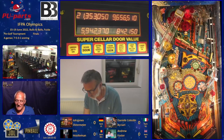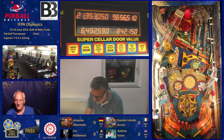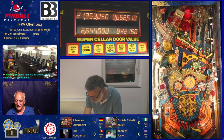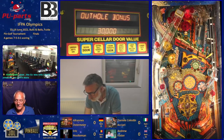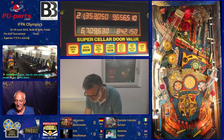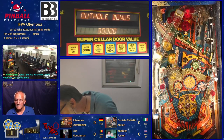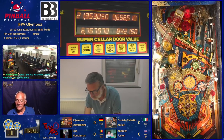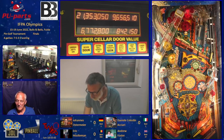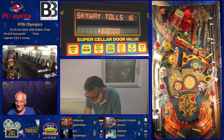But Eric is not going to give up at this stage. He will continue to fight. So he also gets Super Solidor score, and he will have just seen what Daniele did on the last ball. So he can also collect the Megador bonus. Nice control. Now, do you shoot for the next multi-ball? Yes, you've really got to. So he needs this rather dangerous target here if he wants to get to multi-ball.